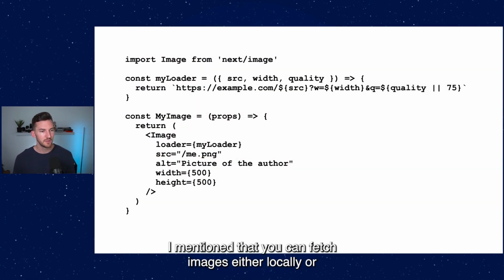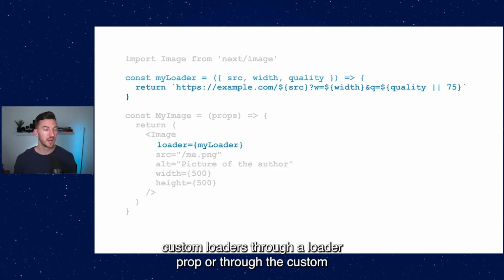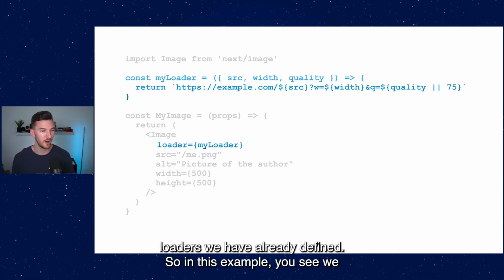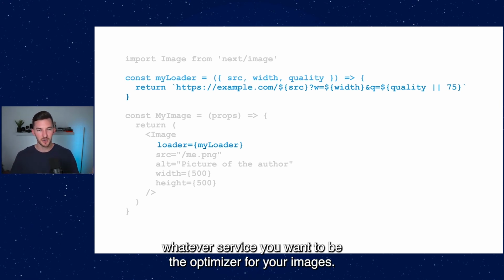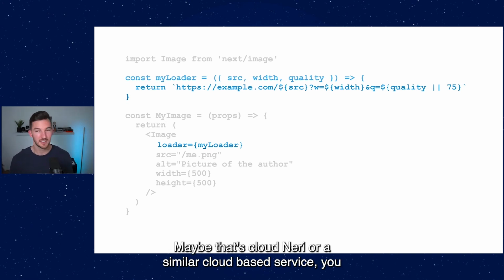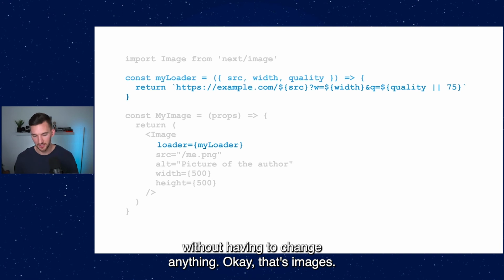I mentioned that you can fetch images either locally or remotely, and the special sauce here is what we call custom loaders, either through a loader prop or through the custom loaders we have already defined. So in this example, you see we have a loader prop, and you're able to change basically whatever service you want to be the optimizer for your images. Maybe that's Cloudinary or a similar cloud-based service. You can use those in conjunction with the Next.js image component without having to change anything.